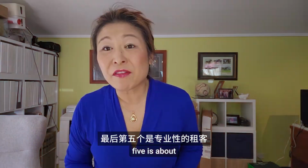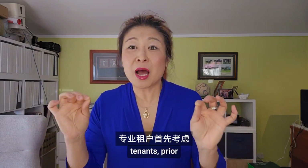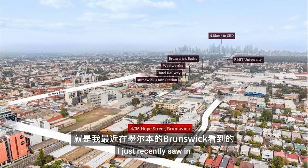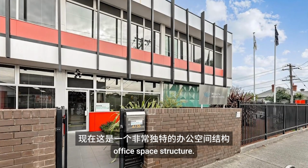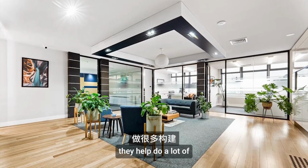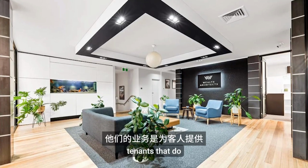And finally, number 5 is about professional tenants. Professional tenants are almost always in office spaces or retail spaces. Now, professional tenants pride themselves on having really beautifully decked out and beautifully renovated premises. This property is one I just recently saw in Brunswick in Melbourne. It's a very unique office space structure. It's actually more like a terrace. So you go in, you've got downstairs an architecture firm where they help do a lot of building, but upstairs is the main tenant. They're called Wealth Architects, and they do financial planning.